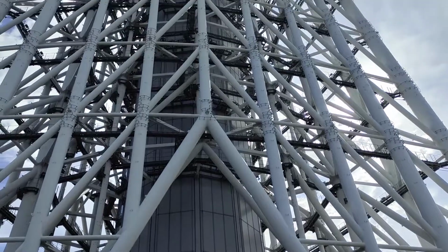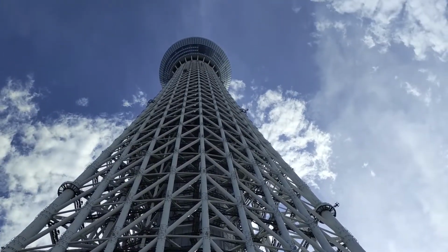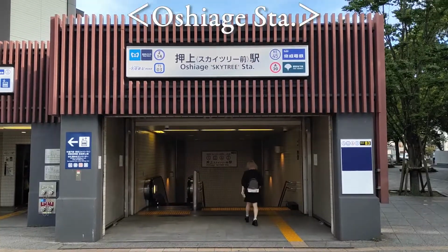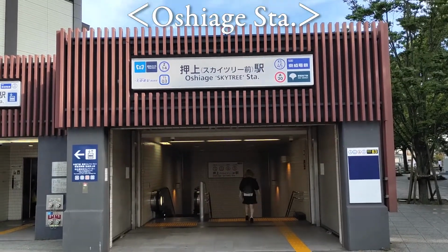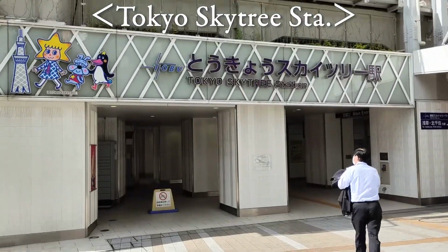Now first, let's head for Tokyo Skytree and go up to its observation deck. You can walk to Skytree from Oshiage Station or Tokyo Skytree Station.